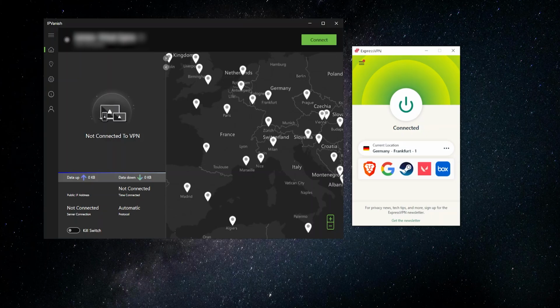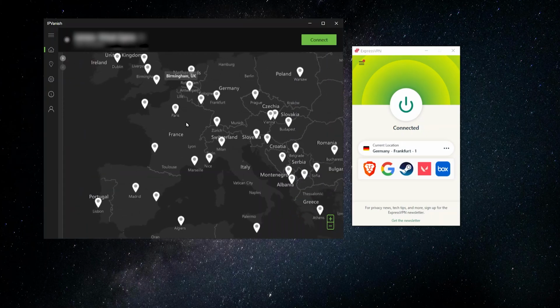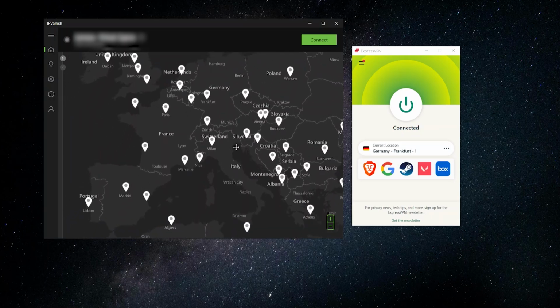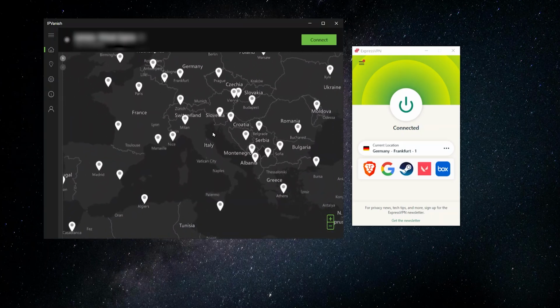But what I would give credit for here is that IPVanish has a map of all the servers that you can connect to, so you can physically see which server is closer to your location, and I find that personally to be extremely helpful. And unlike NordVPN's more abstract map, IPVanish's map is more detailed with each country clearly labeled and outlined, so that's pretty impressive, and for somebody like me who likes to use the map interface, it is really helpful.